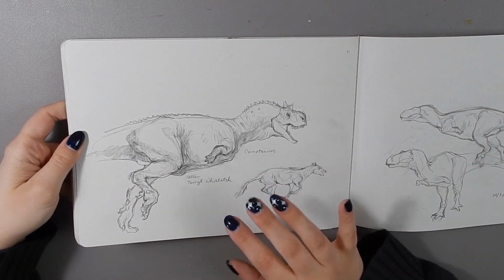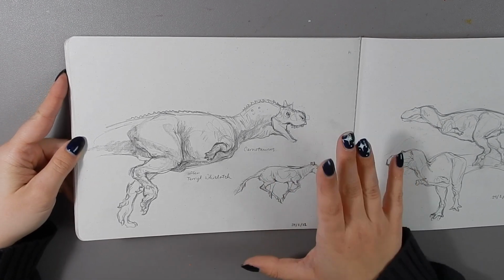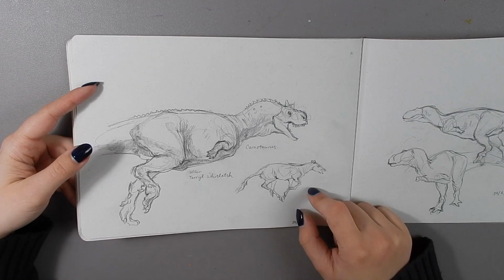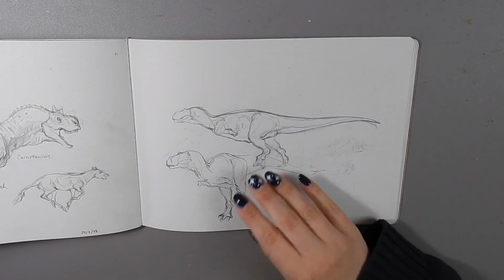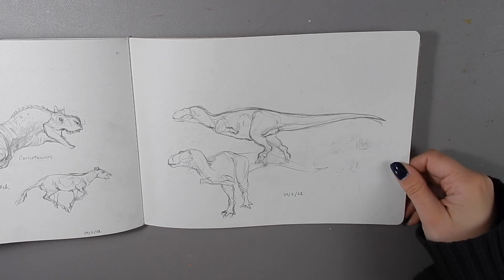This page here is based on drawings by Terrell Whitlach. She's an incredible animal artist and creature designer, so every once in a while I take out one of her books and do a study. So this Carnotaurus and this little Eohippus are referenced from her books. And then these little abelisaurs over here I drew myself, just getting a feel for the anatomy again.